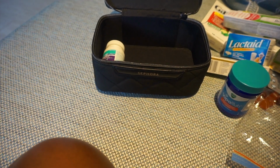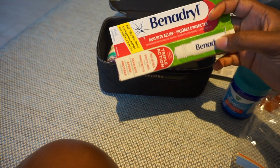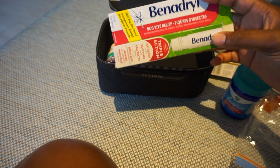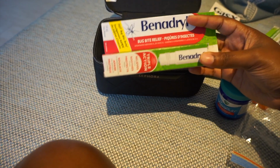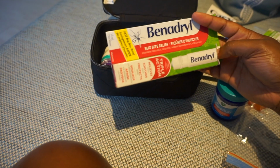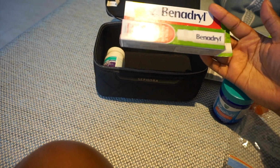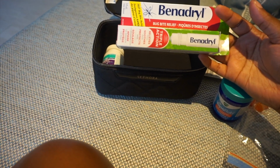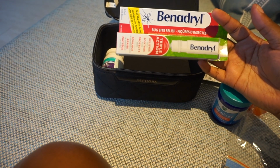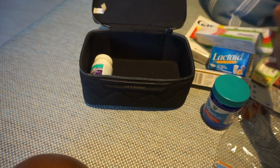But if you can't find Vicks or if you have Benadryl, this is something really good to bring with you, especially if you are traveling to the Caribbean or somewhere tropical where there are mosquitoes. You want to prevent yourself from damaging your skin even more by scratching those bug bites. So this is good to have.